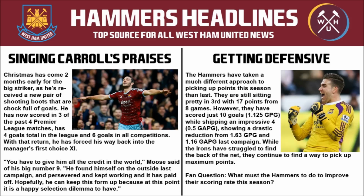And then the second story here, getting defensive. The Hammers have taken a much different approach to picking up points this season than last. They're still sitting pretty in third with 17 points from 8 games. However, they've scored just 10 while shipping an impressive 4, showing a drastic reduction from last year's 1.6 goals per game and 1.16 goals against per game. While the Irons have struggled to find the back of the net, they do continue to find a way to pick up maximum points. And the question for you guys is, what must the Hammers do to improve their scoring rate this season? Is it the formation? Is it the tactics? The player selection, what do you think?